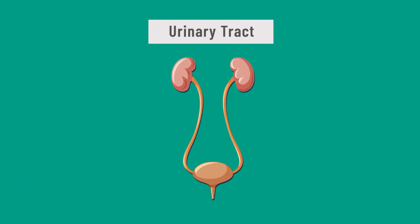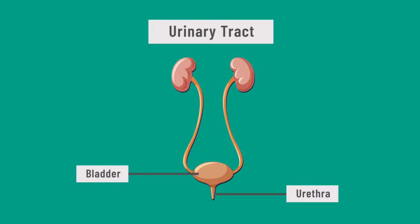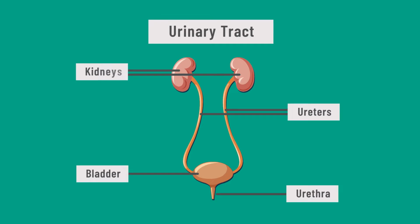Your urinary tract system is made up of different parts which can all get infected, and these parts include your urethra, which is the tube that takes pee out of your body, your bladder, which stores your urine until it leaves your body, your ureters, which are the two thin tubes that take urine from your kidneys to your bladder, and lastly your kidneys. These are small organs at the back of your body above your hips that make your urine.